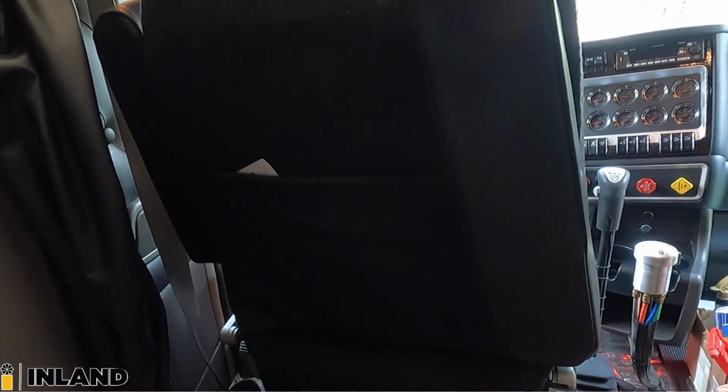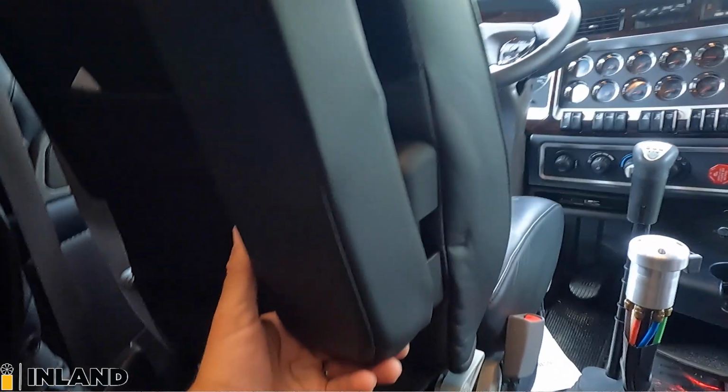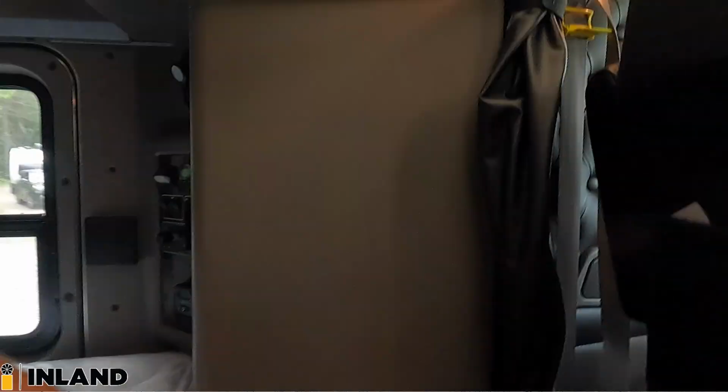Lastly, before we close out this video, here are the armrests that are stowable. So those can flip up and out of the way, like so. So you can get a little bit more space getting in and out of the cab and sleeper. So there you have it.